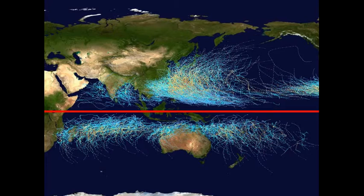And this goes back to, once again, when I talked about the doldrums, converging air. You're not going to get air, in this case hurricanes, to be able to scoot through the equatorial low pressure trough because of that convergence.